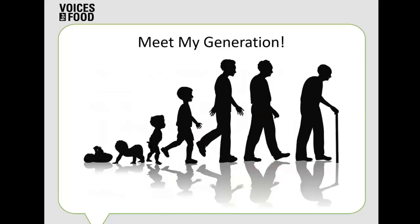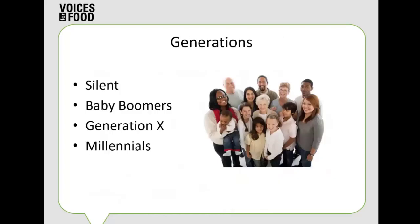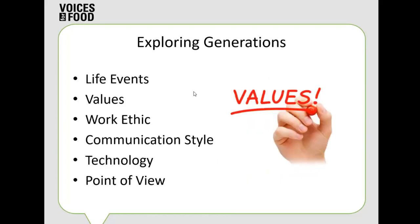And then we also have a generational activity where you learn about different generations. There's a silent generation, that would be my parents, born a little bit before World War II. And then there's the baby boomers, born after World War II. And Generation X, that's my generation, born late 60s to 1980. And then there's the millennials, who were born after 1980. And then there are other generations too. But your generation really does shape things like life events, values, work ethic, communication style, technology, and points of view about various things. And typically, depending on your generation, you have similar life events, right?